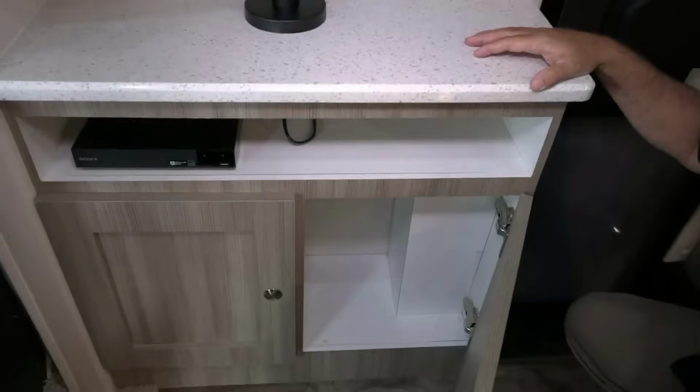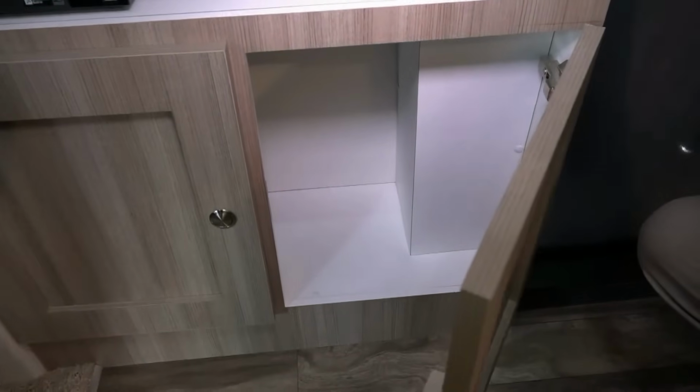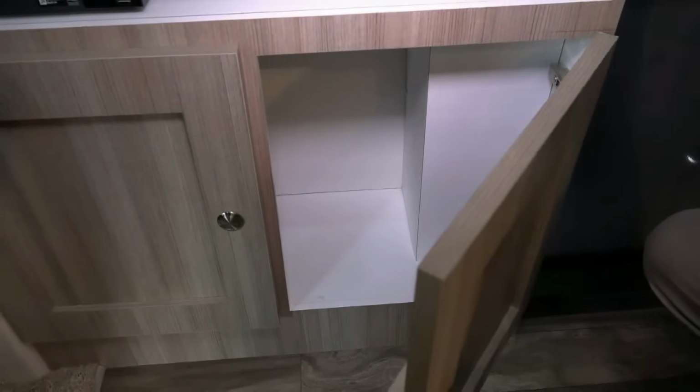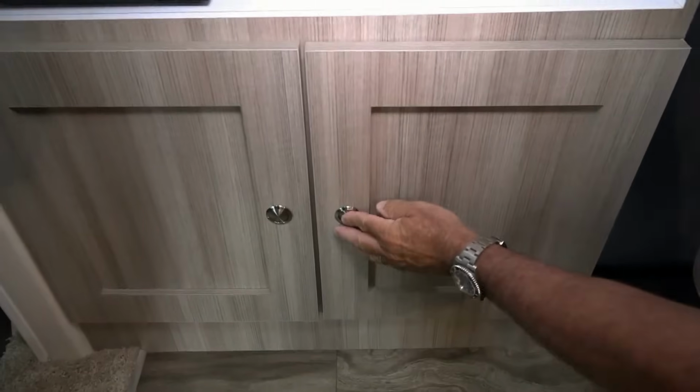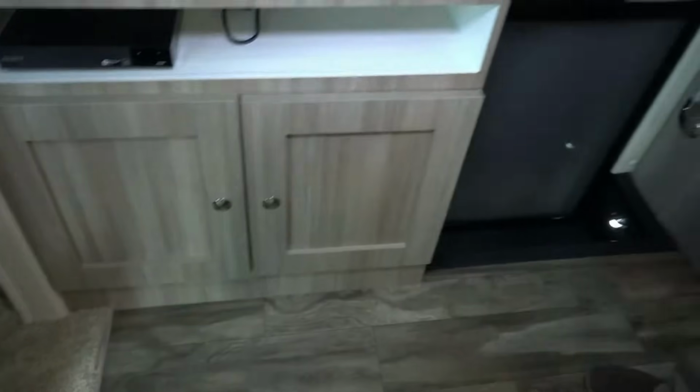Some more storage under here, so you can store anything you want. I mean, it's not specific to anything. It really is a personal choice on what you want to store in these compartments. So, but again, everything perfectly matches. Really proud of that this year.